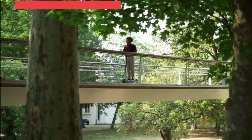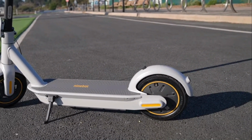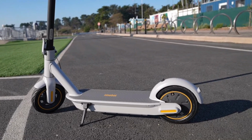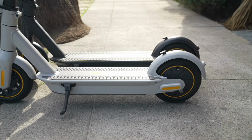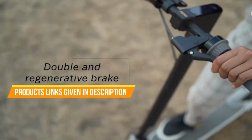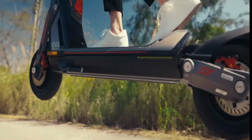A smart battery management system closely monitors the battery status and provides multiple protection mechanisms, including short-circuit protection, two-way charging and discharging protection, overcurrent protection, and temperature protection, to extend battery life and ensure battery safety. It has a dual braking system, mechanical and electrical anti-lock braking system, to ensure braking safety.